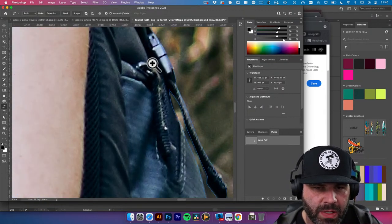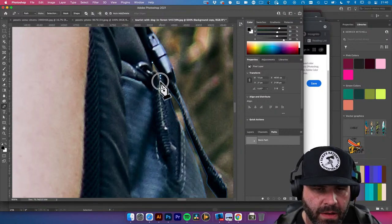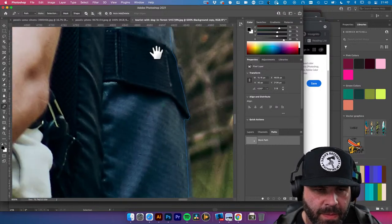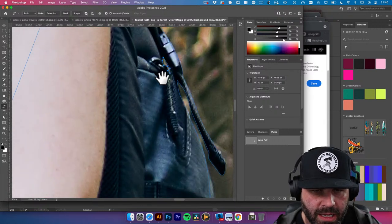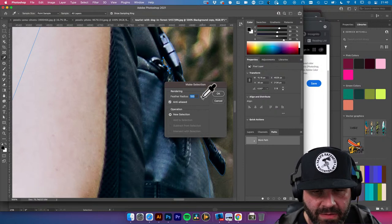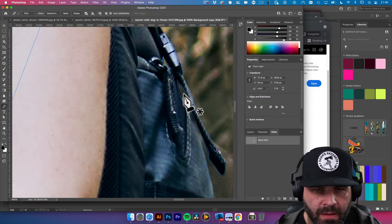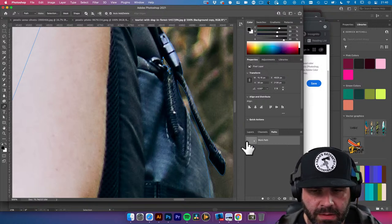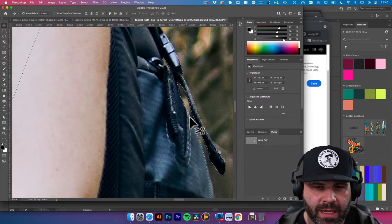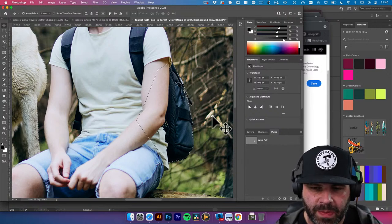Zoom in here, and with my pen tool, I'm just going to click and drag. Make sure this path is still loaded. I'm just going to come in here and make a selection. Actually, let's right click, make selection. And this time I'm going to change my feathering to zero. Click OK. Oh, I didn't have that one selected too. There we go. Now I can command click and they're both selected. So now if I needed to cut that out, the selections are perfect.